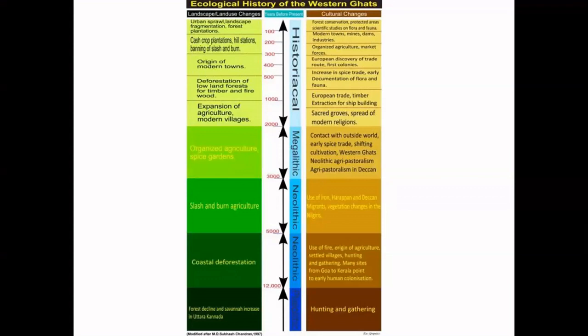Then you have this organized agriculture about 2,000 years ago. So that is a modern time, that is the Megalithic period. That is the time you have this contact with the outside world, especially Roman trade with the Roman Empire and other places. Then you have the spice trade, shifting cultivation, Neolithic agro-pastoralism and agri-pastoralism, all those things happen.